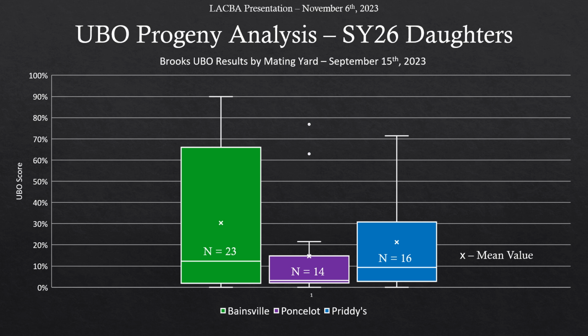And this is a box whisker plot, which really shows how the population or the progeny breaks down in terms of 5 different sets. But for this example, I'd just like to point out the X is the mean value, and there you see that the Bainesville yard showed the highest UBO scores. So the drone mating at this yard is showing increased heritability of this UBO scoring. So we're excited about that, and going to continue recurrent selection and try and improve it further.